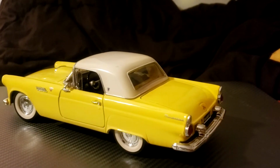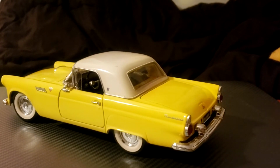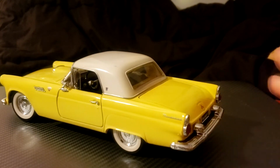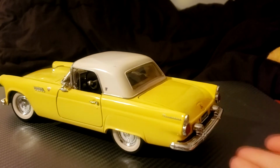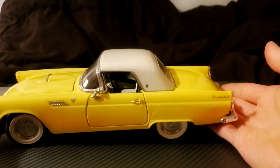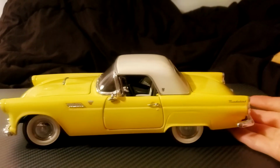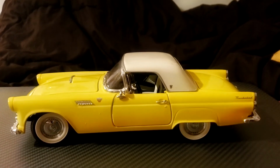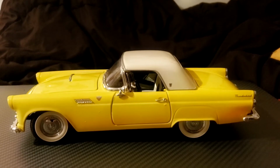Now, this is not the 1957 version of the Thunderbird, obviously, because the 57 version had bigger tail fins because the car was slightly bigger than the 55 model. I really love this model. This is 1/18 scale of the Thunderbird. I love it very much because it is one of my favorite colors on a Thunderbird. I love that canary yellow. It's just so cheerful and bright, and it's so eye-catching driving down the street.